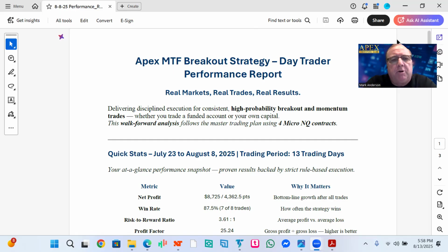So for those of you that are trading funded accounts, or maybe you're trading your own money, I want to be here to help you move along and create a high probability chance for you to get through your evaluation accounts, get to your funded accounts, and then not just get a funded account, but start pulling money out of your funded accounts through Apex Trader Funding.